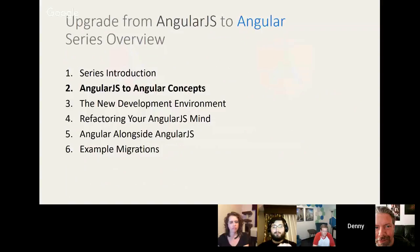So we've just talked about the history of this series and how last year at this time, we were just learning about this new version of Angular. But this year, we need to try to figure out a way to get our production apps in industry upgraded. So in this session, we're going to do a side-by-side comparison of the AngularJS concepts we know with the Angular concepts and build an understanding of some of those key differences between the two, so that as we make our plans to upgrade, we feel comfortable with some of the concepts underneath this new framework.